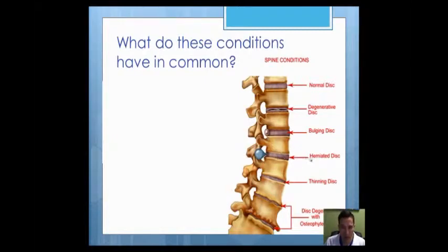Here at this level is a herniated disc. A herniated disc is where the disc has a tough cartilage wall, and inside it has a jelly-like material. In a herniated disc, that jelly-like material squirts out, okay? There are different types that we can describe differently. We can call it an extruded disc. There are a lot of different ways we can classify them, but the basic idea is that material comes out, and that's a herniation.